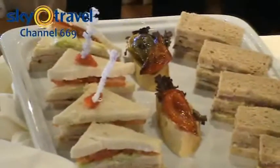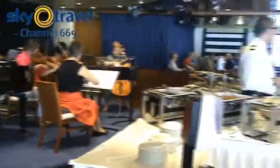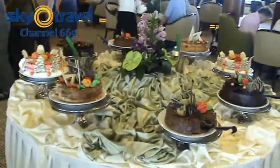And here we are, another tradition, afternoon tea. The food isn't compulsory, but there's an awful lot of it being consumed. Look at that.